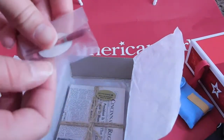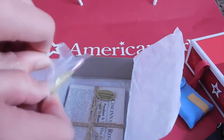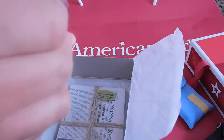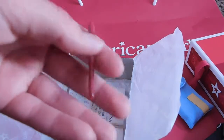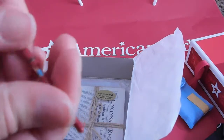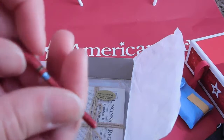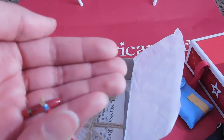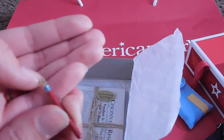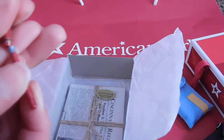Next we have a little pen. If I could open the bag. There's just a little red pen. It kind of looks marbly. And it is a calligraphy pen. And the cap comes off and reveals the pen part. It's golden and it's a calligraphy pen. So this is what she uses to write in her notepad.